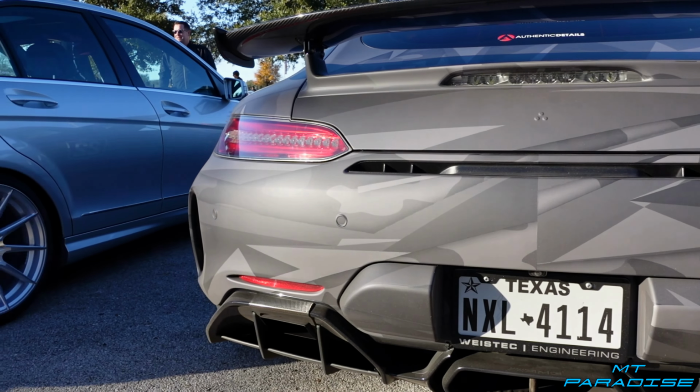All right, so there are so many R8s here, which is just insane to me. Like, one of the biggest car meets I've actually seen. So many. A bunch of Ferraris, Lamborghinis, all kinds of stuff here. So I'm just gonna keep walking around.